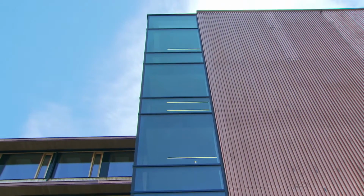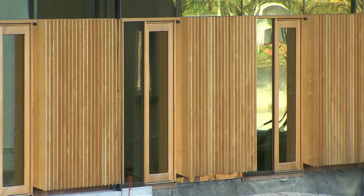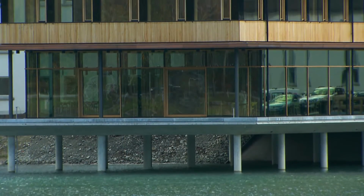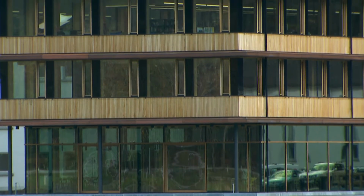With the IZM, the energy company Illwerke VKW is looking to set attention-grabbing standards in future-oriented, sustainable construction. What's more, the new building improves the Montafon location and provides economic stimulus to the region.